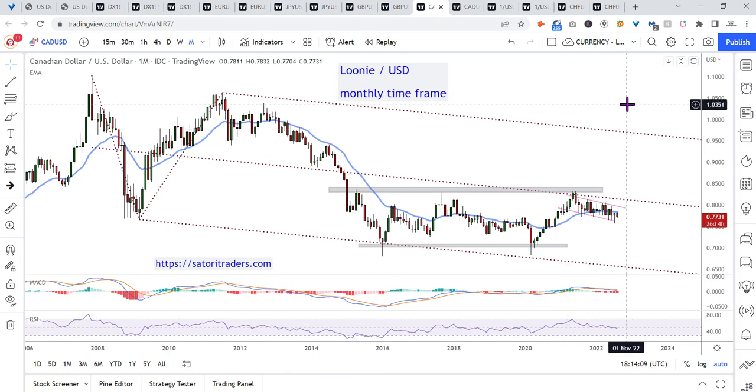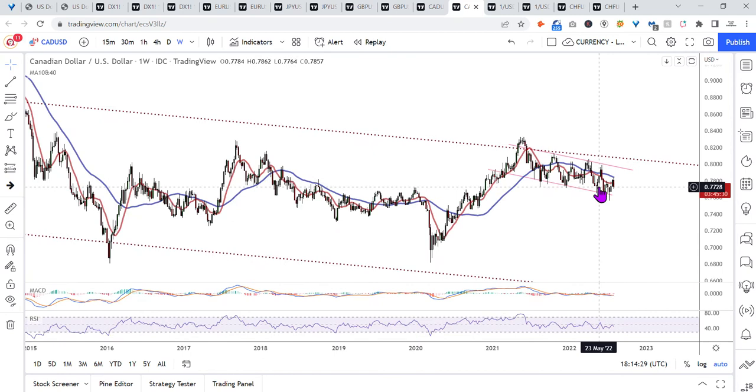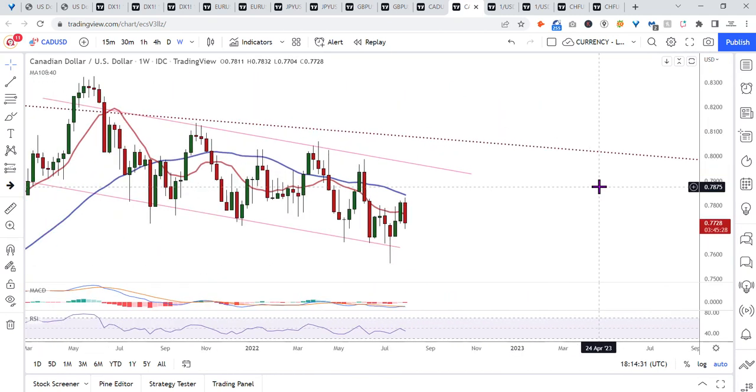If we look at the Canadian dollar in the monthly time frame, it's still bumping along in this slightly downtrending channel, and no indication that it's going to head higher from there. Weekly time frame, same thing. Nothing that suggests higher prices for the Canadian dollar. MACD in bear mode, energy is low.